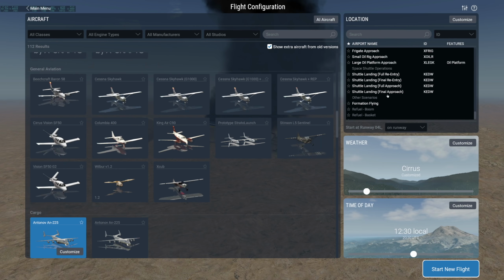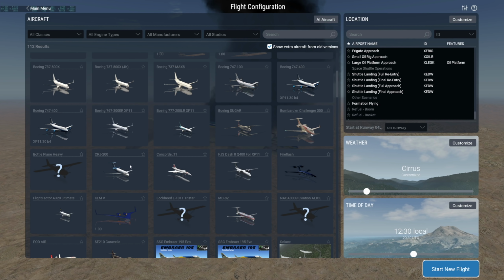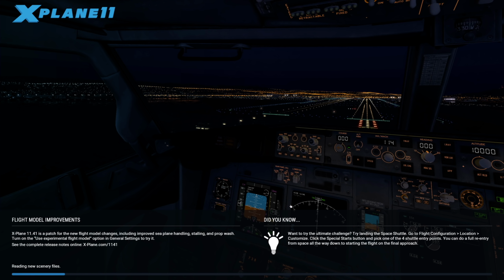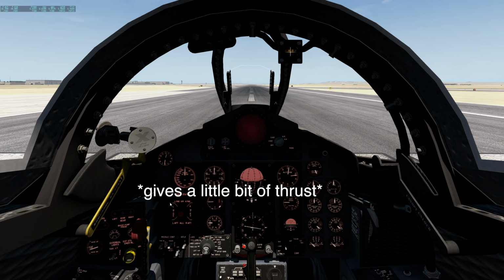Now, obviously, we have some more aircraft. You know what I'm actually kind of excited about is a fighter jet with rocket engines. Most probably not the best idea. We have an F4 Phantom today. What I was thinking was that fighter jets are obviously a lot more reliable when it comes to G limits. Maybe we can get a little bit faster than 500 knots.